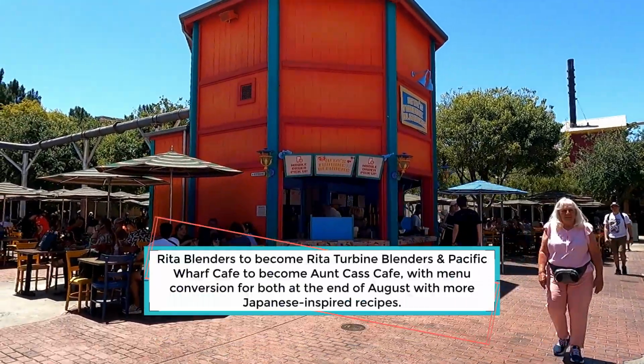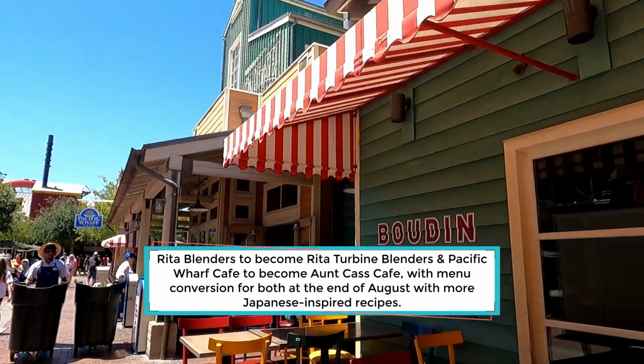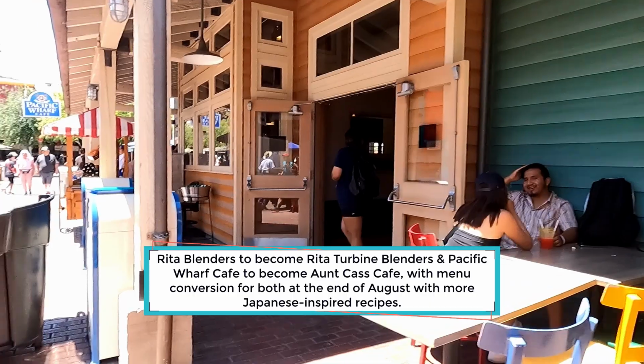Rita's Baja Blenders will become Rita's Turbo Blenders, along with Pacific Wharf Cafe becoming Aunt Cass Cafe, with menu conversions for both of them at the end of August with more Japanese-inspired recipes.